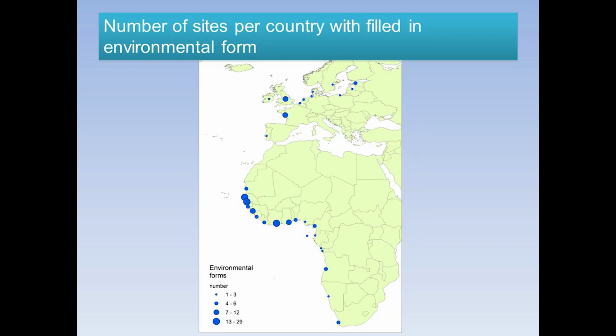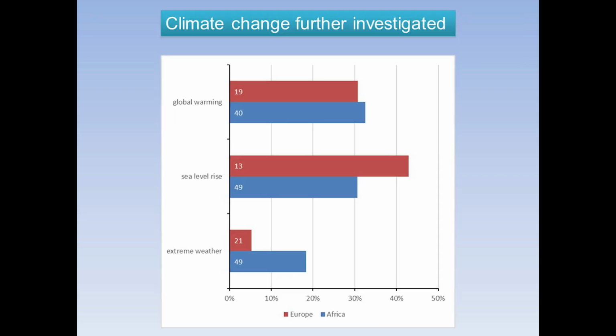This is the kind of wetlands we counted along the flyway, and especially the number of sites per country in which we did environmental monitoring, in which we assessed the human uses. And one of the striking results of this assessment of pressures is that more and more effects of climate change are mentioned. So you see in red Europe, in blue Africa, but in both regions, at all the sites, the effects of climate change, temperature, flooding, extreme weather are mentioned more and more as a threat to the wetlands and the birds and the people, of course.